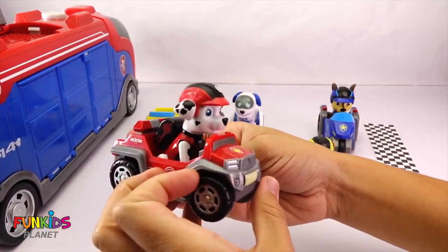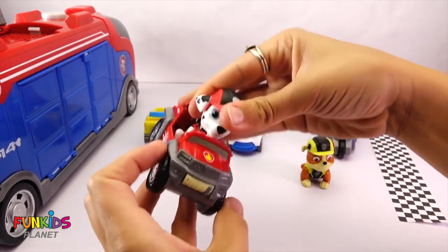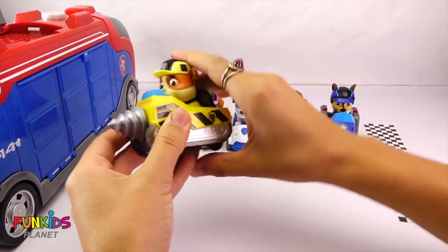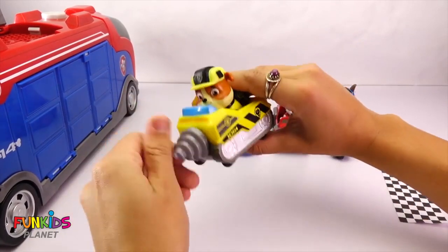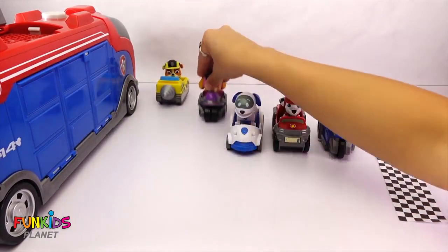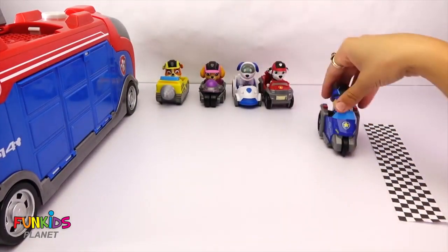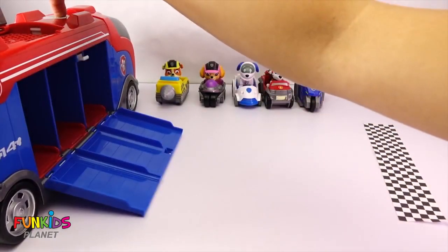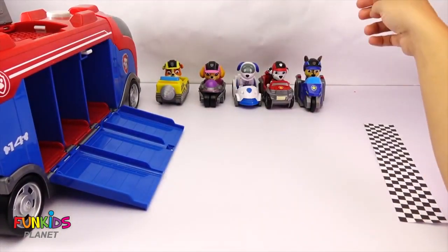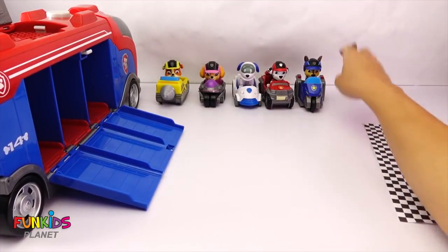I think it is Marshall's. It's like a little fire truck. And this one has to be Rubble because it has a drill on the end. And you know how Rubble loves to play in the dirt. All right. Okay, let's do all of this again.